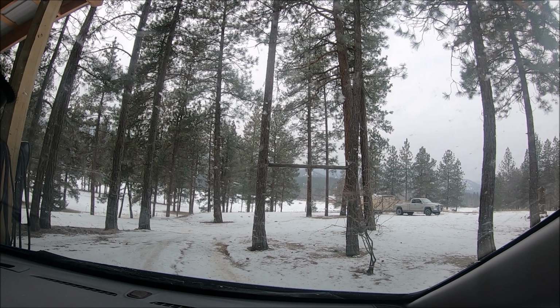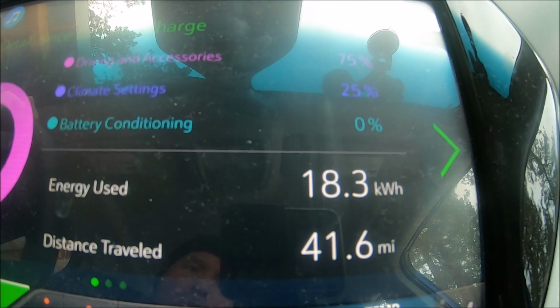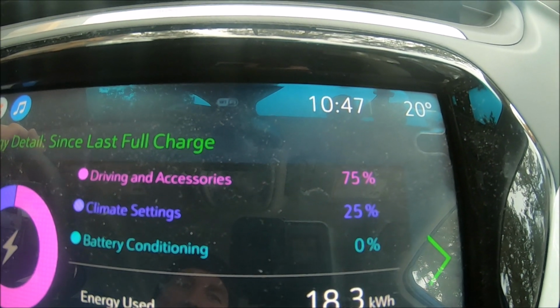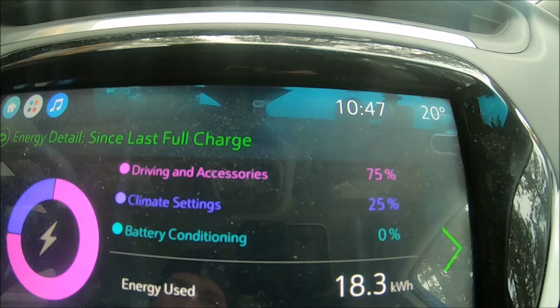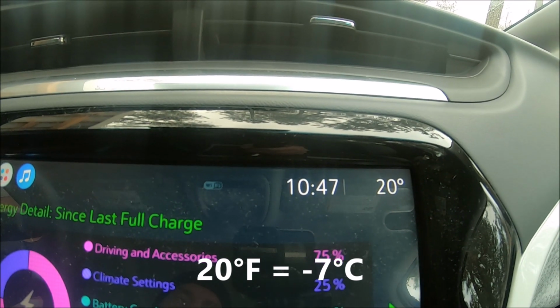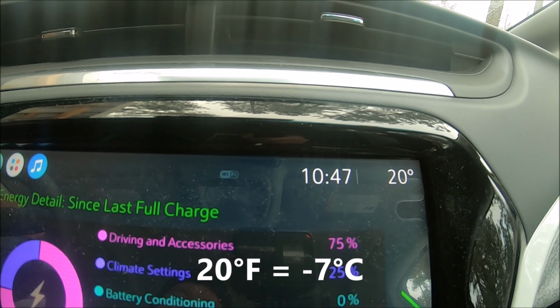All right, we're back. Let me get the camera down here so I can show you the dash and the OBD reader. Okay, let's look here. So we used 18.3 kilowatt hours, drove 41.6 miles. And you can see 25% was used for climate settings. So 1/4 of the 18.3 kilowatt hours was just used for heating the cabin. We're at 20 degrees outside temp according to this, and this whole drive took about an hour.